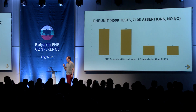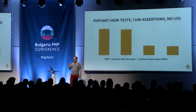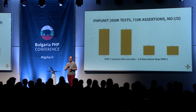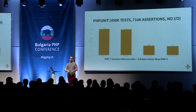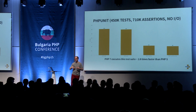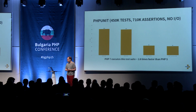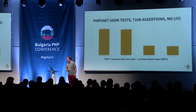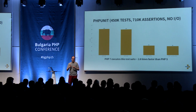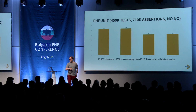So how much faster, you may ask? Here's a PHPUnit test suite with 450,000 tests using 710,000 assertions, no I/O, real unit tests in the truest meaning of the word. With PHP 5, it takes roughly 150 seconds to execute this test suite. With PHP 7, it takes 49 seconds. That means it's 2.8 times faster. This is not a synthetic benchmark. Oh, and it also uses 25% less memory.